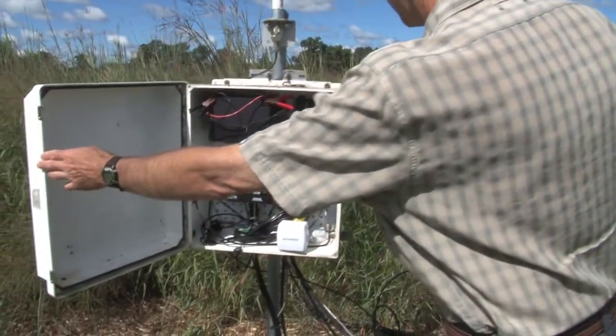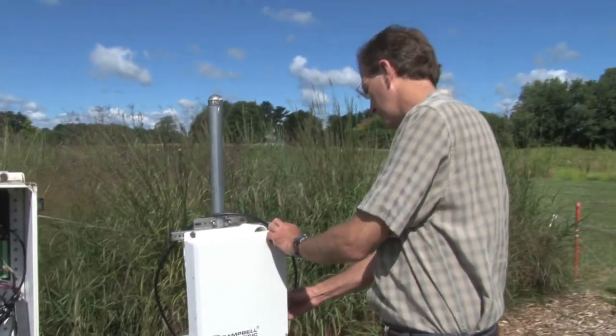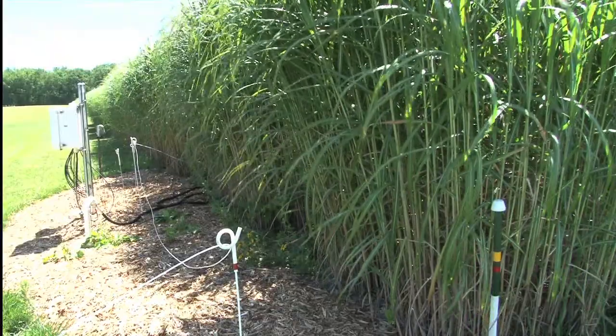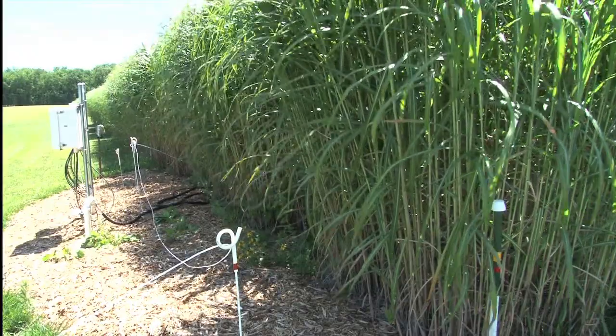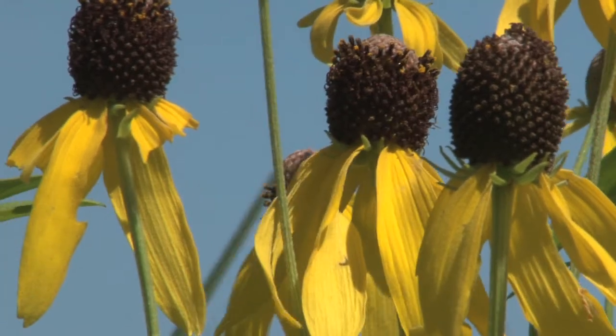A field experiment comprised of different cropping systems is being studied at the W.K. Kellogg Biological Station. The purpose of the center overall is to investigate how we might be able to make what we call second generation biofuels, which are biofuels made out of the whole plant. They're also called cellulosic biofuels, which is very different than the kind of biofuel we make from corn grain nowadays.